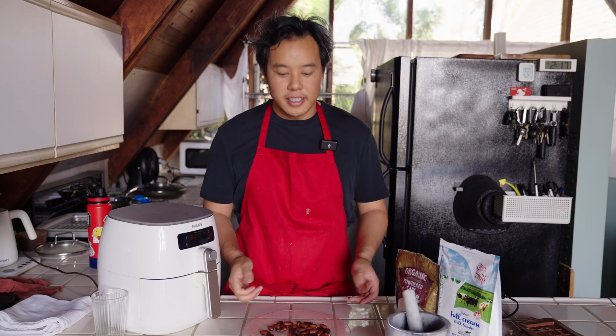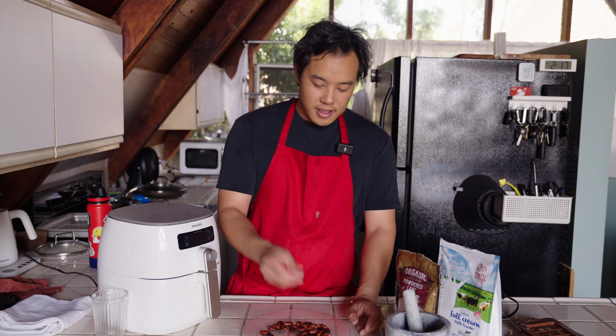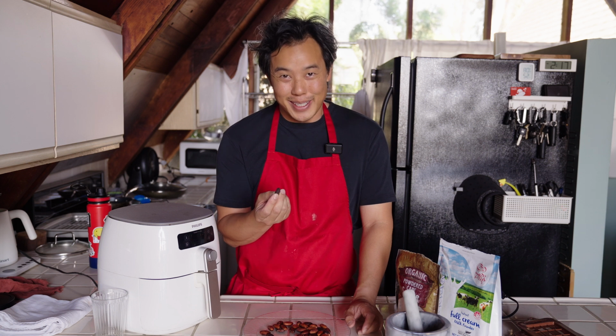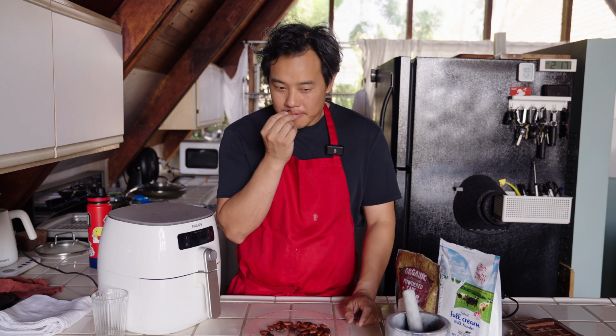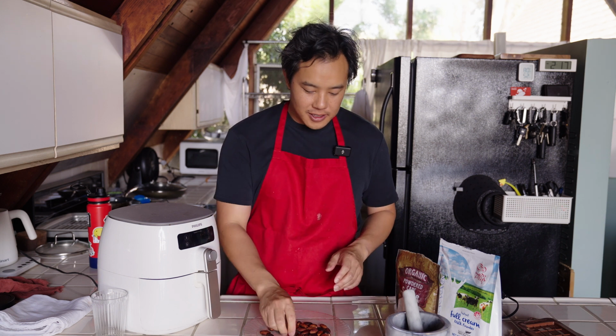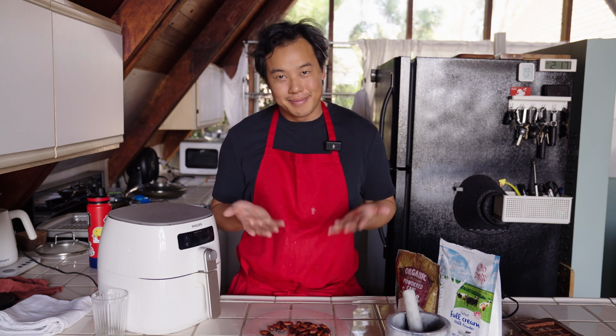Okay, so we're back in my kitchen, and we have our dried cacao seeds. These have been drying for a long time because it's taken me a long time to make this video. But I think they'll be just right. They all still smell good, like they're properly fermented and dried perfectly. So hopefully the time has even made it better, maybe.